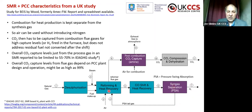You take that back and burn it on the outside of the tubes in the furnace along with more fuel, and then you can capture essentially all of the carbon using a post-combustion capture plant. Essentially the capture level is determined by the performance of that post-combustion capture plant, which might be as high as 99%. So potentially quite high levels of capture from this route.